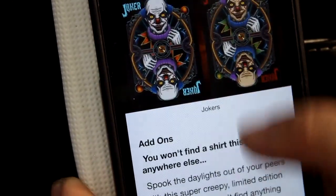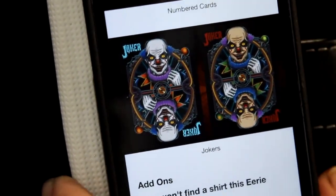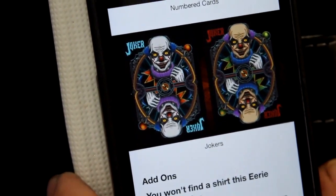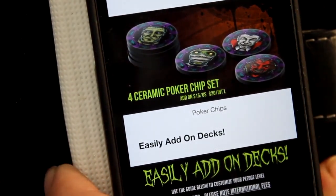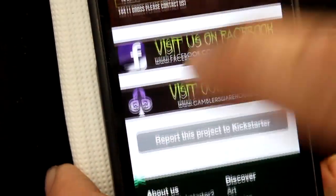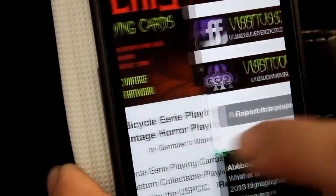And I had decided pretty much not to back any more of their projects. I'll just get them afterwards on their website and combine shipping. And same with Collectible Playing Cards, to save on money. So that's that one. It's funded. 24 hours remain. Go check it out.